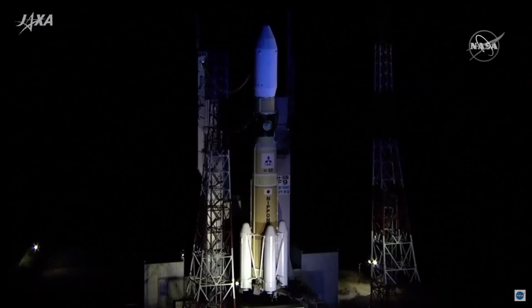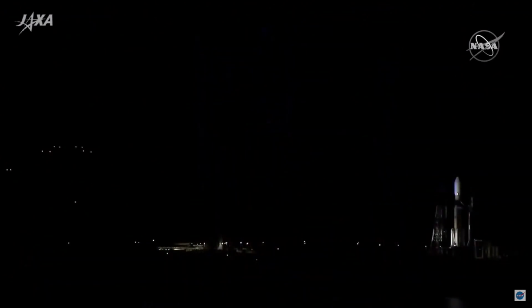You are hearing conversation both in Japanese and English from Japanese Aerospace Exploration Agency personnel in Tanegashima, reporting the status of the countdown. Everything is go for launch, now inside 9.5 minutes. Our launch site operators have given reports that the final checks are underway. All is looking good.